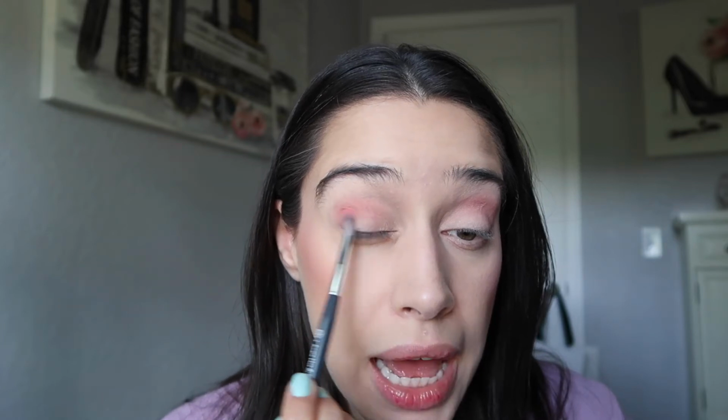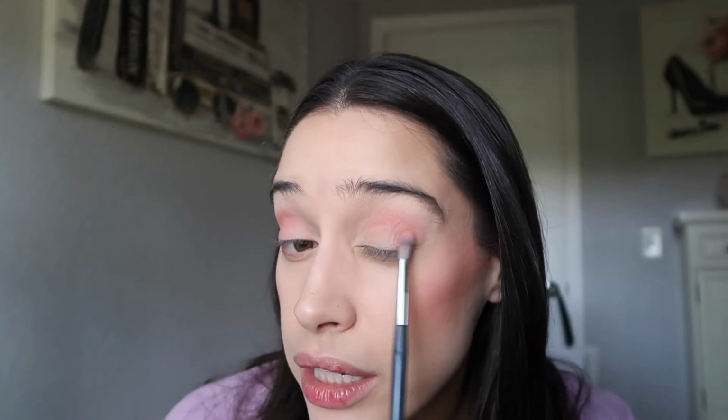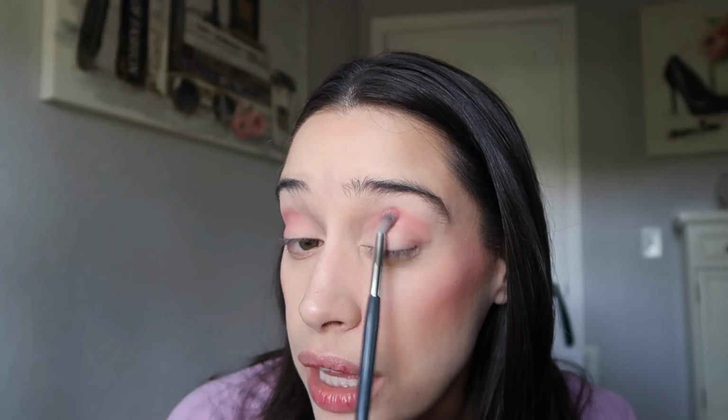Now I want to take what's left on my brush, and I kind of just want to add it on the outer portion of the lid, kind of to create a little diffused effect. I think I like that a little bit better. Slightly dip my brush back into the pan and do the same thing to this side.